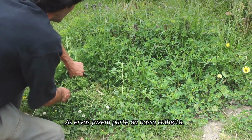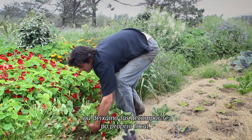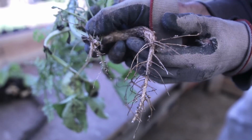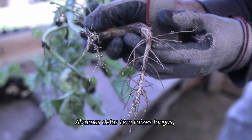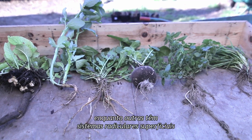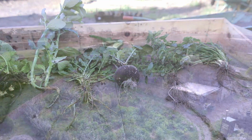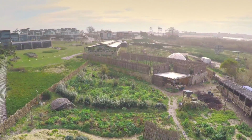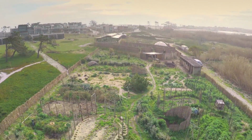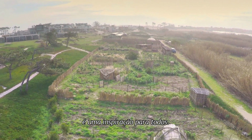Weeds are part of our harvest. We use them in the compost, or we let them decompose on the spot to directly return their nutrients to the soil. Some of them have long tap roots that break the compacted soil, while others have shallow root systems that hold the soil together. This mosaic of colors and smells is an inspiration for everyone.